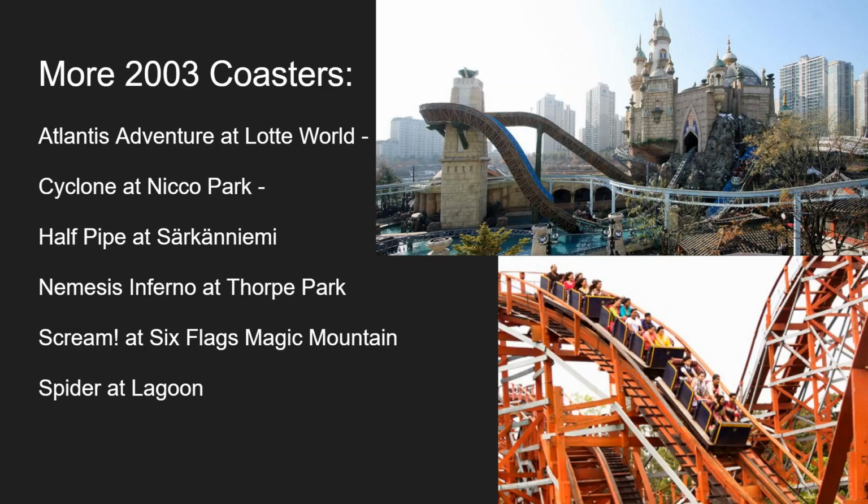We got Atlantis Adventure at Lotte World. That is the first Intamin Aquatrax, which is totally rad. Maverick should have been an Aquatrax, but it's okay because the one in Korea is pretty good too. So it's good compensation. We just need some more Aquatraxes. I wish Energylandia got one, but it looks like theirs is a Vekoma. Whatever, man. Very cool looking rides though. The Aquatrax has some nice pops of airtime, just nice intimate twisty goodness.